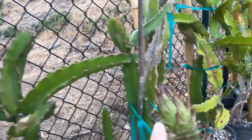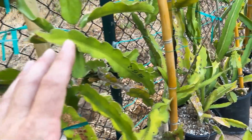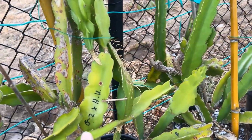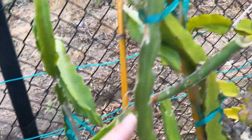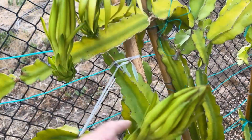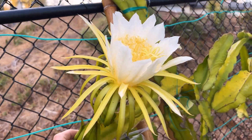I'm checking them. Here's another one of Leo's dragons. Actually, all of these are Leo's dragons. And then he did a Hylocereus undatus crossed with G2 and a G2 crossed with Hylocereus undatus. Here is Orton Engelhart, an undatus. I'm really excited to try this historic undatus, this white variety.